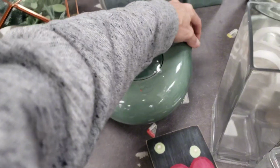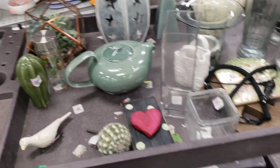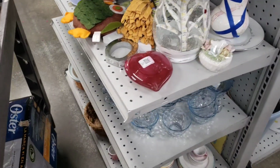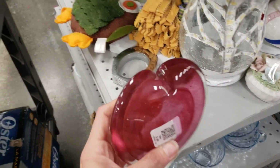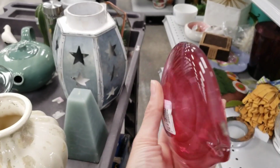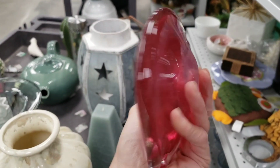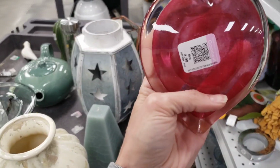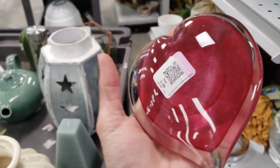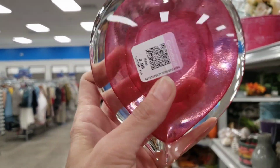I don't know what to think about this. His spout seems okay. I don't know. Interesting. So it's still got a lot of this bubble pattern here. Here's a cool paperweight for $3.99. Art glass piece. I can't remember if I looked at that last time or not. Let's see. I don't know. We'll think on him. Set him in here.